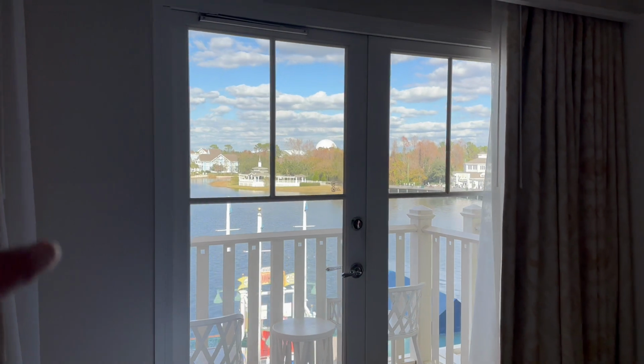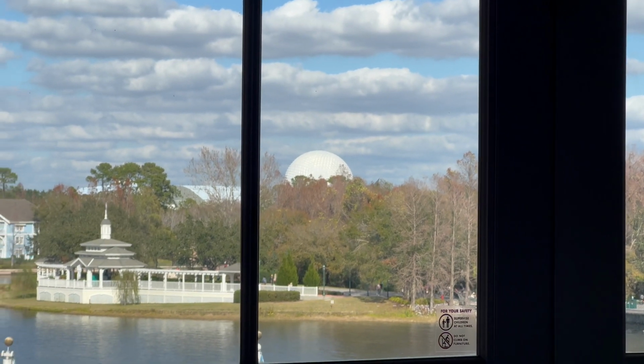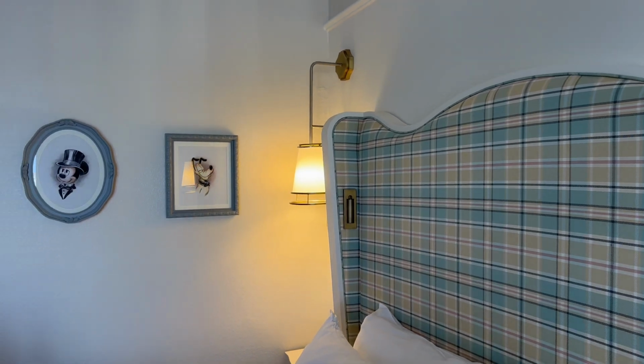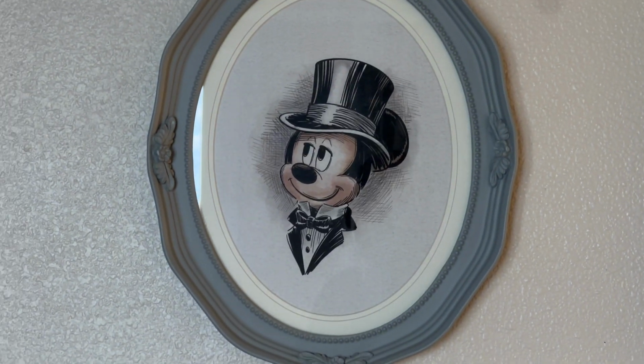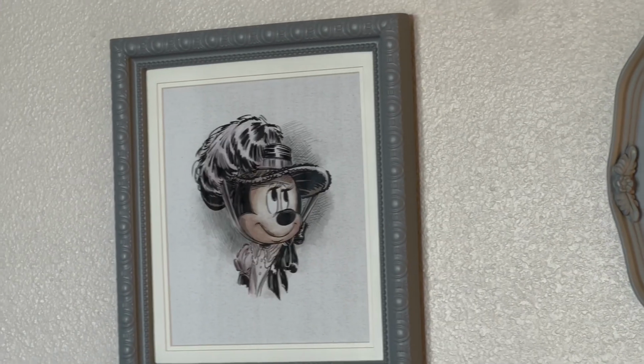Look, you can see that. Epcot's right there, the ball. The ball is right there. Wow. Lighting is nice and yellow. Woo! Let me see. Mickey. And reflection. There, Minnie. Oh, I didn't see this. And Pluto. Oh, nice. Okay.